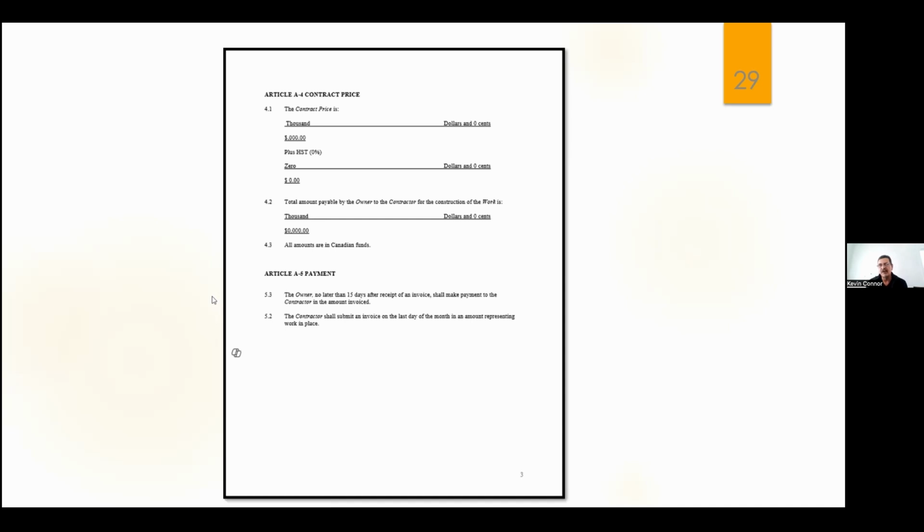Generally, what I would support is, again, paying for work in place. So at the end of the month, you or your tribal council or your inspector or somebody at least goes to the site and says, this much work is done. And that's how much money you pay. Okay. And again, you're going to have to put that into the contract somewhere. But right now we're talking about the agreement based on first principles.